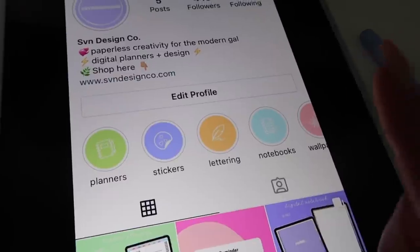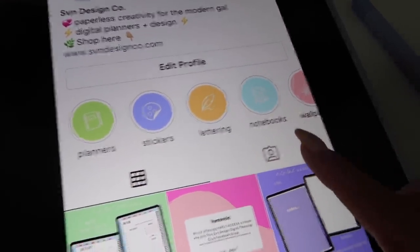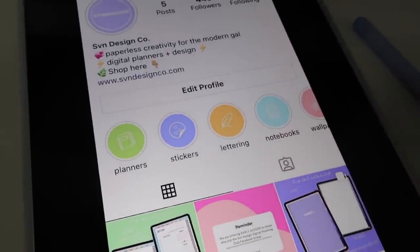I'm actually about to open up Procreate again, and I'm gonna work on a little graphic for tomorrow for New Year's Eve, just something cute and simple for the Seven Design Co. page.